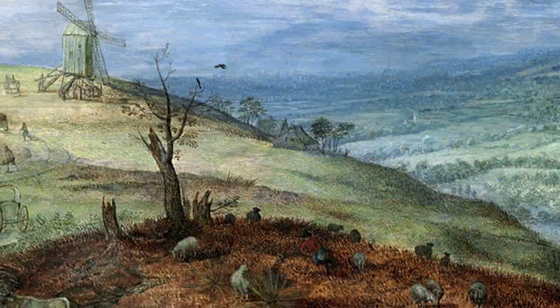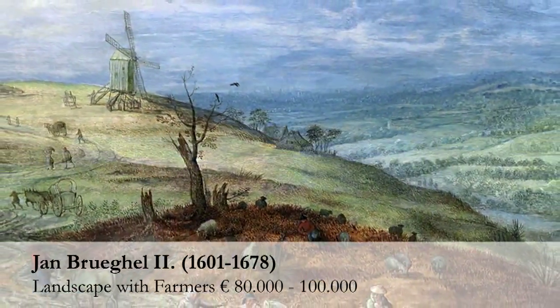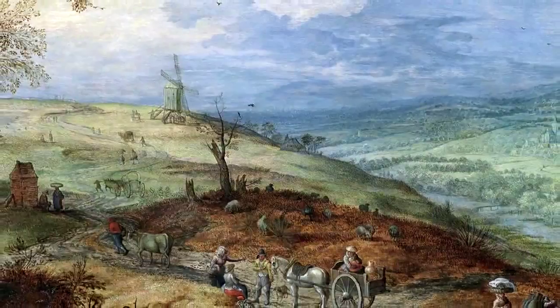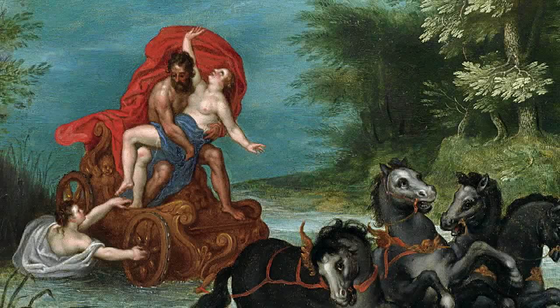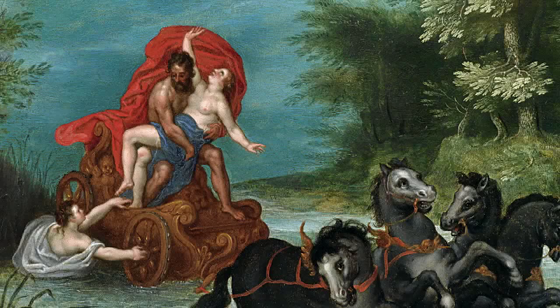In this sale we also have several masterworks by the Bruegel family, by Jan Bruegel the Younger and Jan Bruegel the Elder, beginning with the so-called windmill landscape, a typical landscape in the classical style of the Flemish artists of that period, changing from brown to green to blue colors in the background. There are also other scenes depicted by the Bruegels. One work by Jan Bruegel the Elder shows the rape of Proserpina, a scene from Greek mythology, a very small and very delicate copper painting.